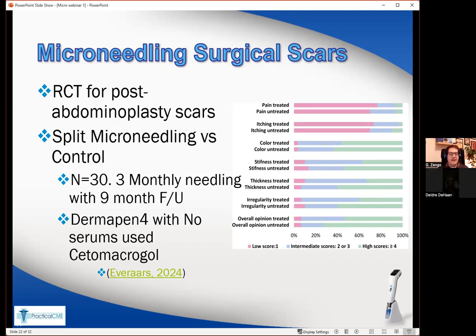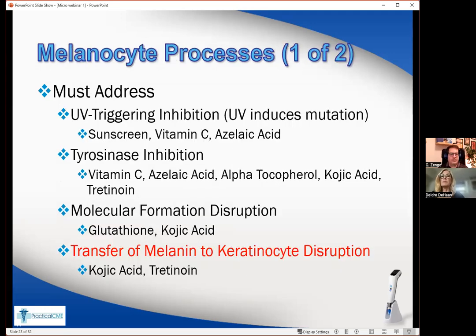That being said, if you look at the treated versus the untreated side, what you want to see are blue lines. You want to look for the blue line that is longer. And in all aspects, color, stiffness, thickness, irregularity, and overall opinion, microneedling did better on post-abdominoplasty scars versus the control of just topicals. Want to switch briefly to melanocytes.